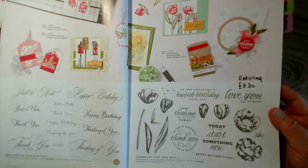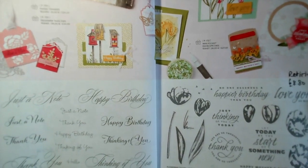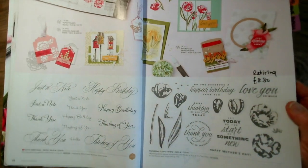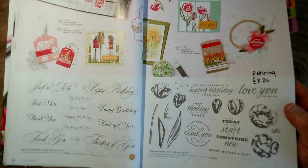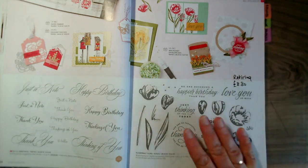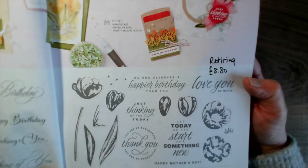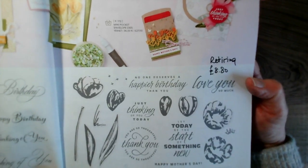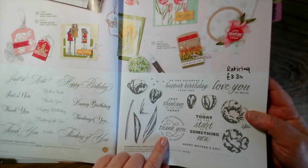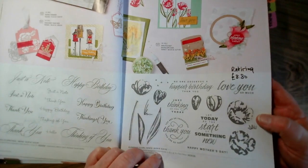We're on to page 26 and 27. We've got the Flowering Tulips and the, I'm glad to say, the Go-To Greetings. The Go-To Greetings is going through. I don't know why I haven't marked it, but I beg your pardon. Flowering Tulips is retiring at £8.80. That is a lovely set of stamps, and I do like the sentiments as well, especially this circular thank you. That's on page 27.